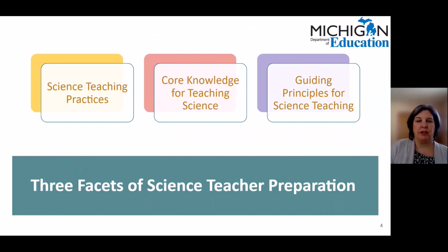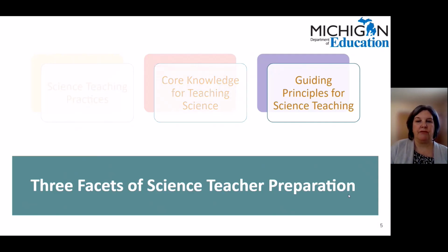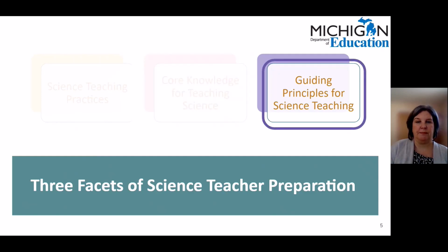As a refresher, the three facets of science teacher preparation include science teaching practices, core knowledge of teaching science, and guiding principles for science teaching. These three facets are identified as critical for well-prepared beginning science teachers. For this session, we are focusing on the guiding principles for teaching science facet.